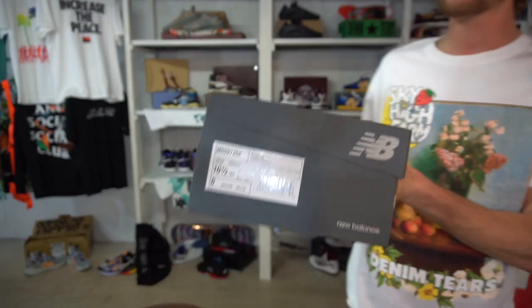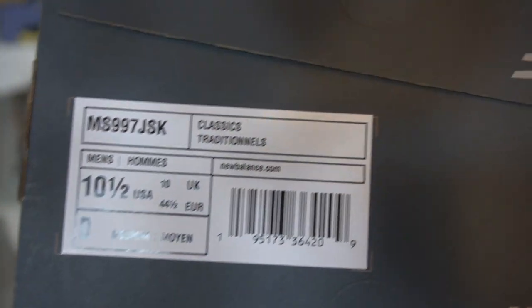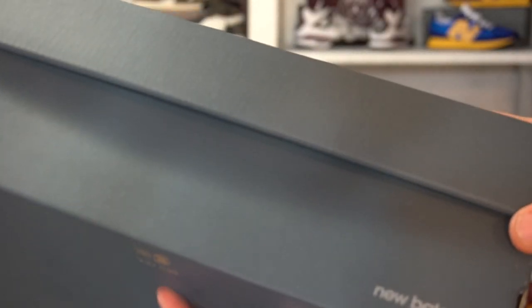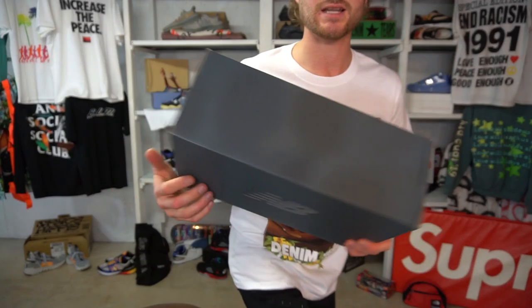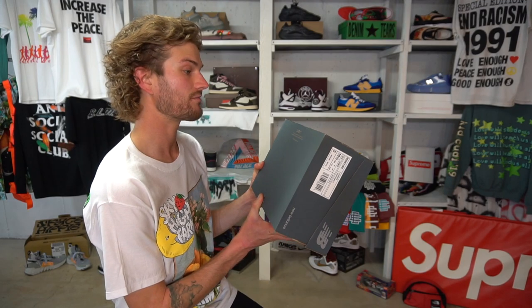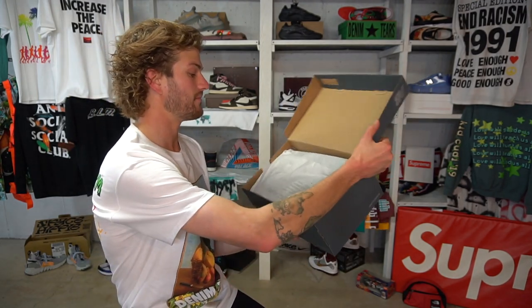And Abby, yeah, she's super earth conscious and all that. So anyways, let's go ahead and look at these New Balance. We got our tag on the box. There it is. New Balance box. Not much on the bottom really. 2019 New Balance Athletics. Oh, this packaging is made from 100% recycled material. So there we go, New Balance getting on that zero carbon emission game.